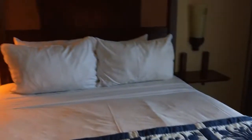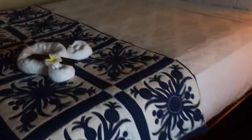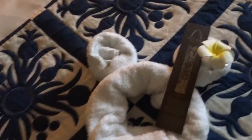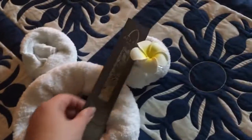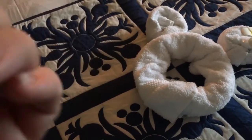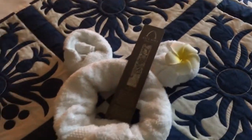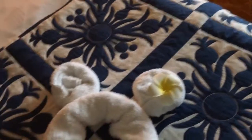And then here's our beds. Very nice beds. And oh, it's Mickey Mouse. It's Minnie Mouse, really, because it has a little headband on it. And a bookmark. And a little bow. How cute is that? Super cute. Let's see what our view is.